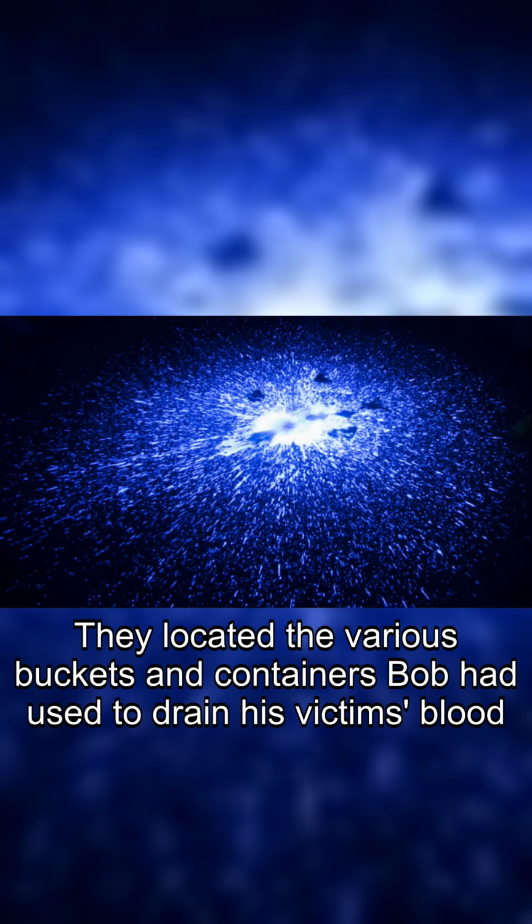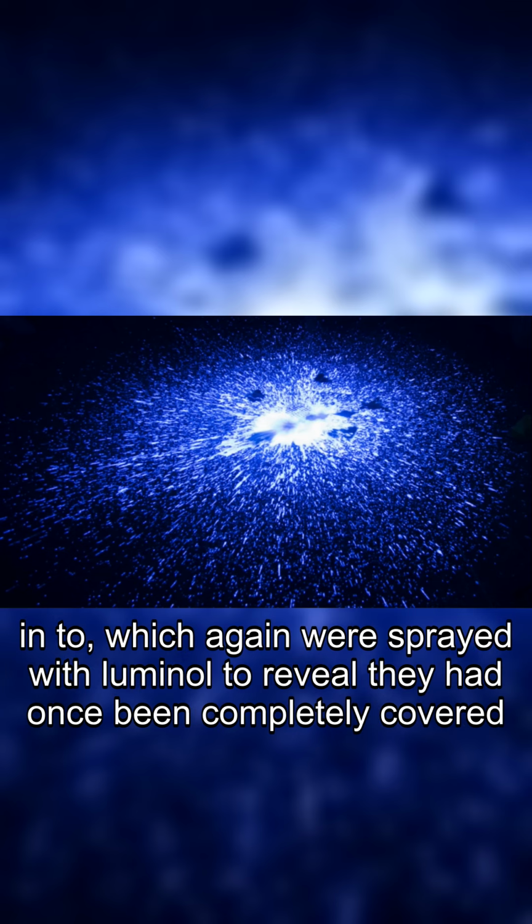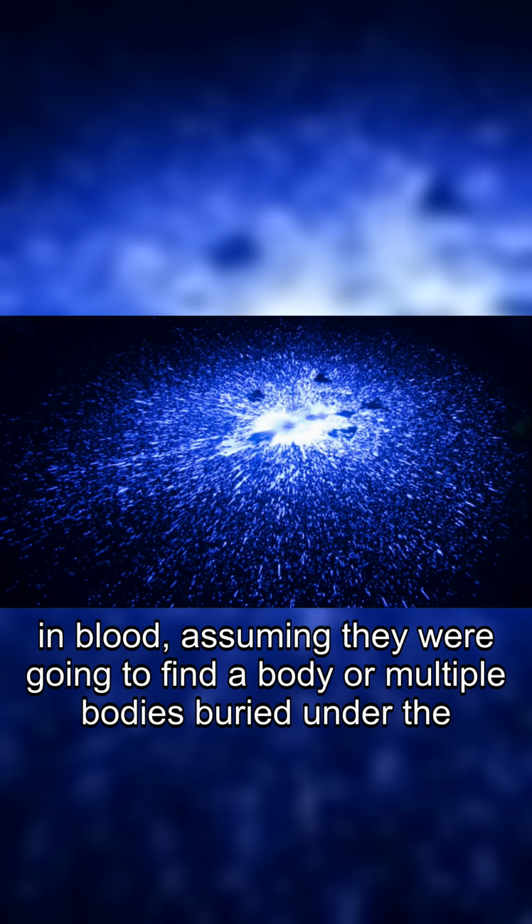They located the various buckets and containers Bob had used to drain his victims' blood into, which again were sprayed with luminol to reveal they had once been completely covered in blood. Assuming they were going to find a body or multiple bodies buried under the fresh concrete in the basement, a team was brought in to excavate it. But surprisingly, they found nothing beneath it.